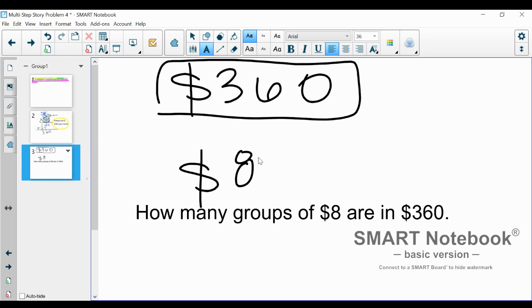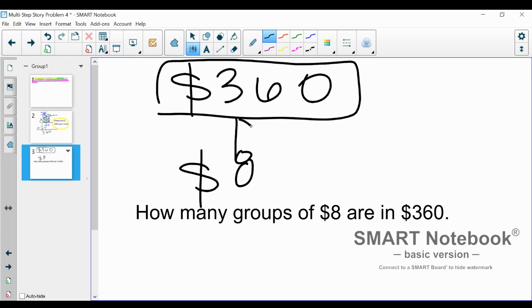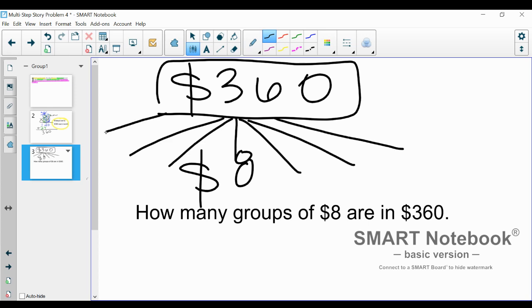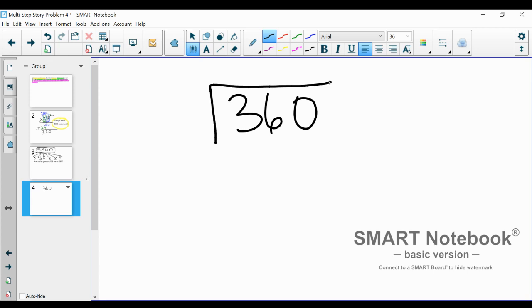Each night she works, she makes $8. So each night is a group of $8. How many nights of work, how many groups of $8 are in this 360? So we're going to take this 360, imagine you're dividing it into groups of 8. How many 8s are inside this 360? Okay, so we'll take 360 divided by 8. Whenever you're dividing something, you're taking the total amount and putting it into groups of this number. And how many groups is what you're going to figure out.